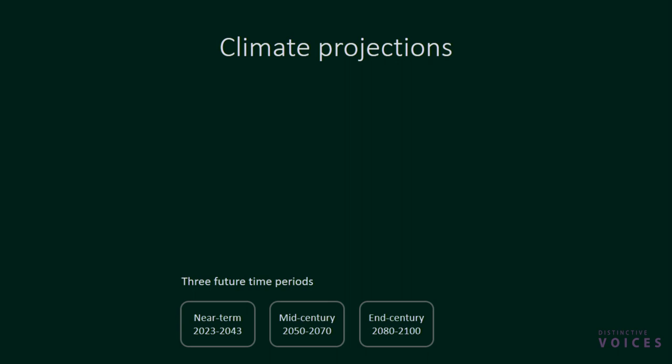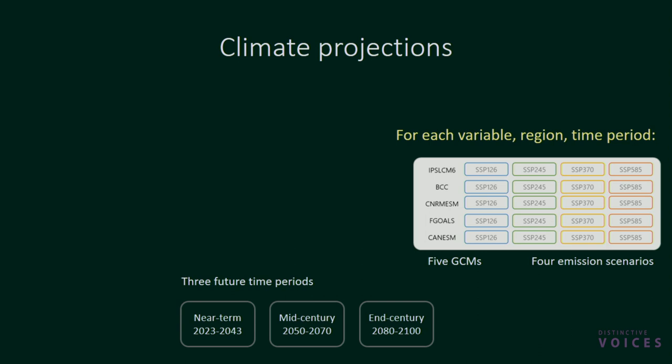And then what we did is for each variable, each region, we used four different global change scenarios, using five global circulation models. So this gets a little complicated, and I have to admit, we have a collaborator, Naresh Jupin, who I'll show at the end, who is our climate scientist who did this. But let me explain a little bit what's going on.